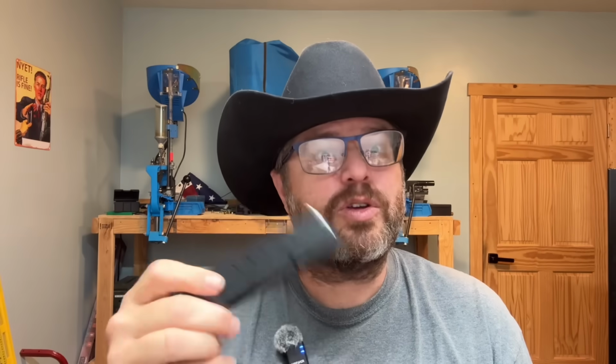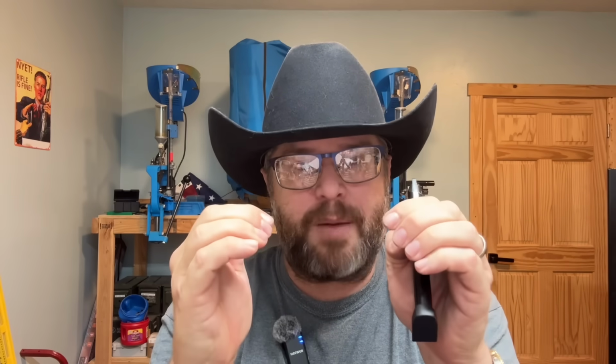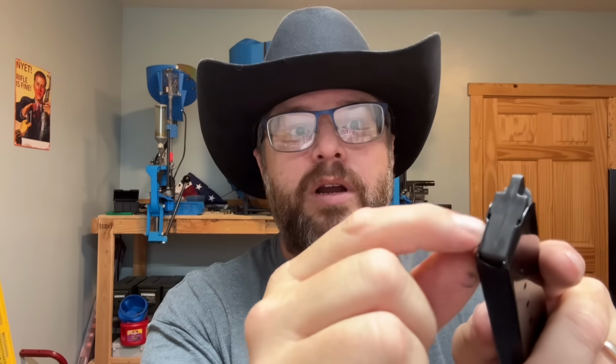Check out the video below. You'll see major differences in feed lips, feed lip angle. Some are like this, some are straight, some have a real sharp drop off where they release the cartridge. Some of them flare out. Some of them are shorter than this, so they release the cartridge earlier. Some of them are longer, so they release the cartridge later. And some of that has to do with the type of ammunition you're shooting.